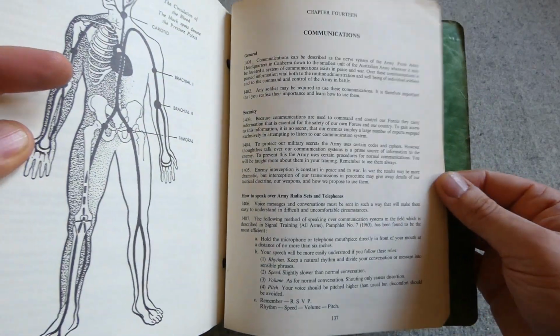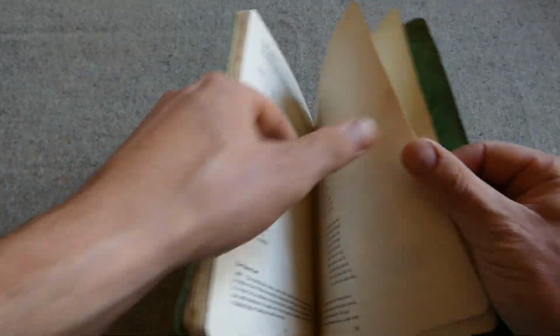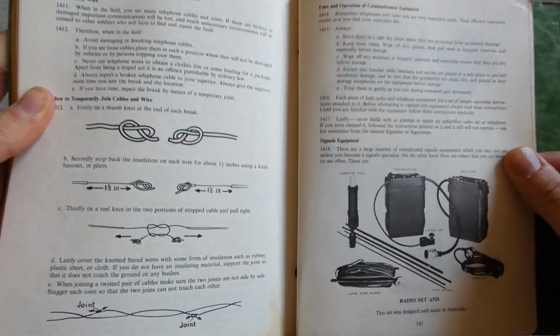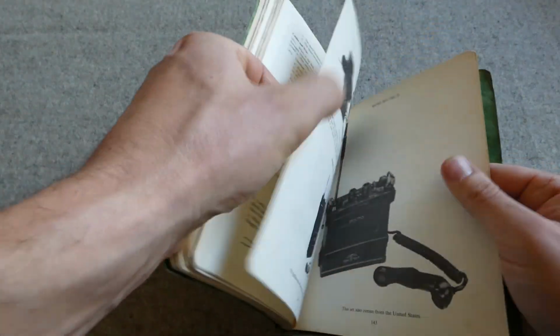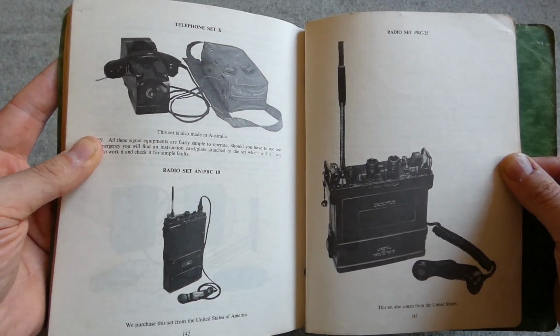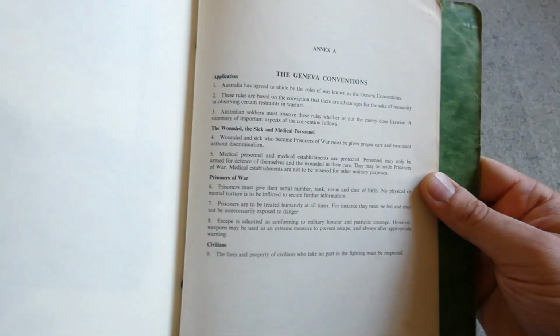We have a section here on communications, which deals with Morse and the phonetic alphabet, of course, which you can see there. And then details on jointing wires and radios. A section there as well. Nice illustrations. And then we have Annex A and Annex B at the back, which is the Geneva Convention in Annex A, and the Code of Conduct if taken prisoner of war at Annex B.